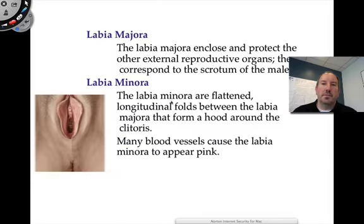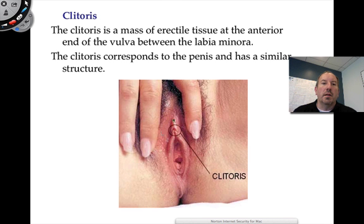And so the labia, both major and minor, play a protective role. They enclose and protect the organ, sort of analogous to how the scrotum would be protective to the testes a little bit. Now, I want to point out something up here: the labia coalesce and form a little hood around the structure called the clitoris. I just want to point that out. The clitoris right here, you can see a close-up of it. Here's the tissue on top of it, surrounding it.